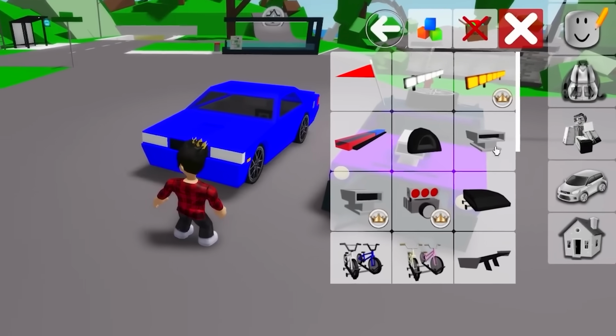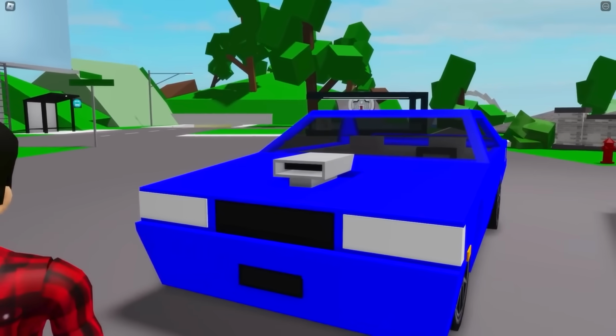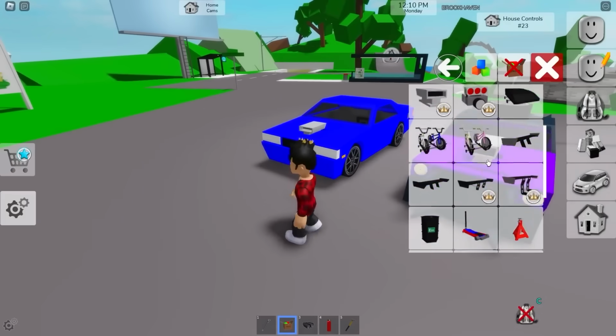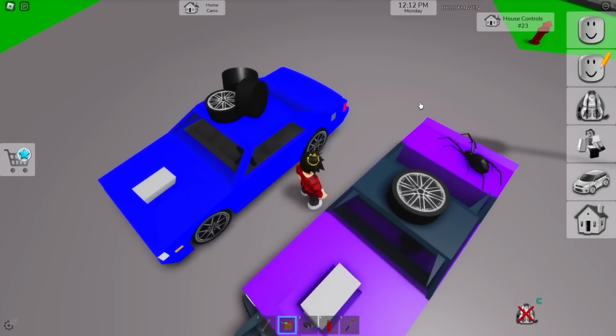While we're here, we'll grab this free item right here. We're gonna place it right in the middle of the hood. It may be a tad bit smaller, but it does work for what we want. Another important item of the VIP car is the wheel on top of it. So that's what we're gonna do. We'll grab these tire props and place them right on top of it. Maybe it's not exactly right, but it works.